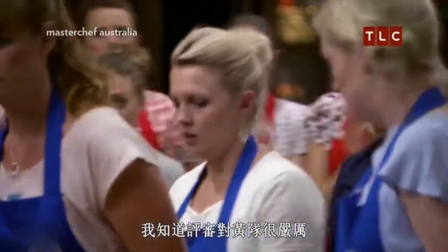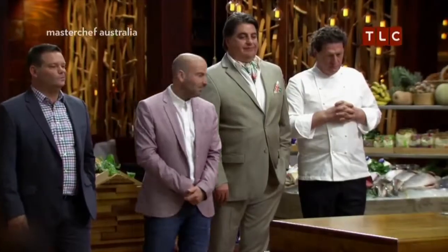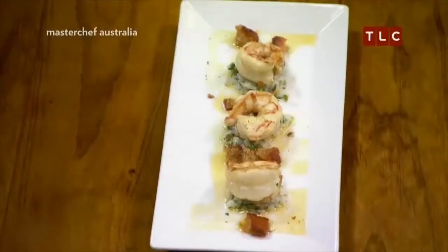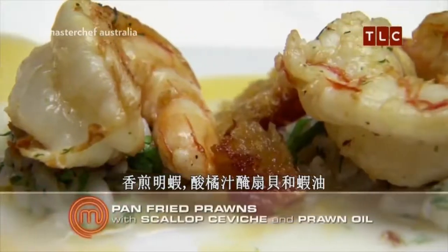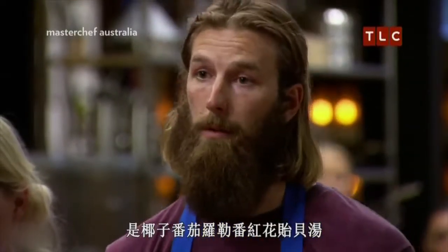I know that the judges are pretty harsh on the yellow team. Maybe we'll be okay. Oh, dear. What's the dish? Pan-fried prawns with scallop ceviche and prawn oil. What was the dish right at the get-go? It was a mussel broth with coconut, tomato, basil and saffron. Wow. John? I actually changed the dish. I was going to do a white chocolate velouté with the seared lobster. So totally changed the dish.